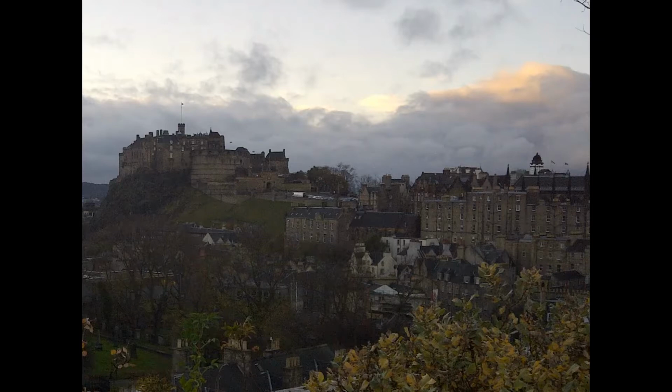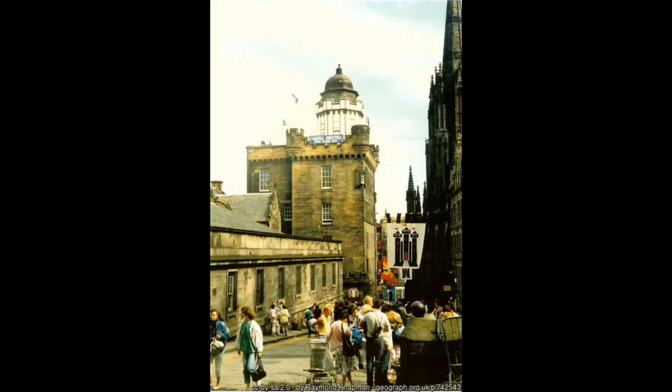And if you look just a little way to the right of the castle, you should see sticking up from some of the other buildings there a tower. It's white painted with a black domed roof to it, and that is the building that we're going to be focusing more on today. So now we're back on the castle esplanade, but we've turned 180 degrees.